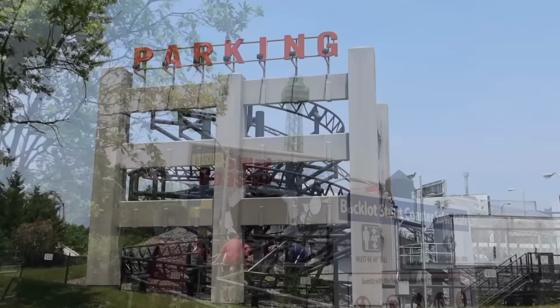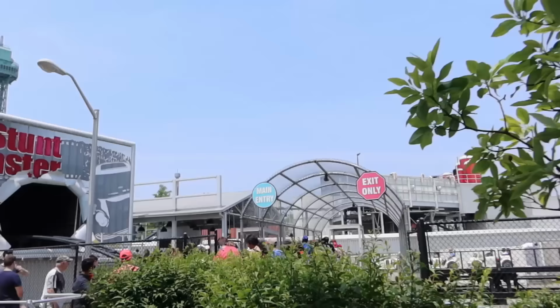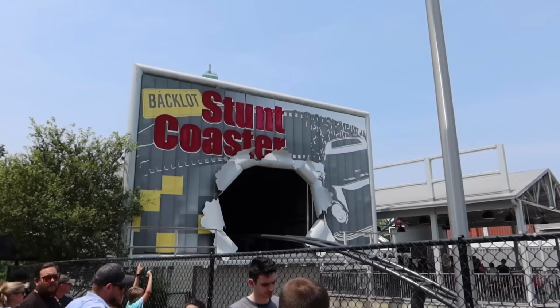And here's the entrance, and yes, special effects, lighting, fog, and flame effects they use on this attraction. I know that the flames are working because I've already seen them, which is good. Let's go and have a ride. I do love this, how it's kind of come through the billboard. It reminds me of the effect on The Swarm at Thorpe Park a little bit, how it's kind of pushed through the billboard. Yeah, really good effect. Hey, there's the fire.